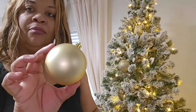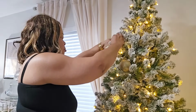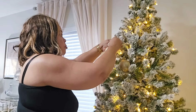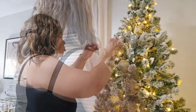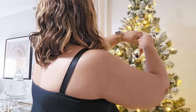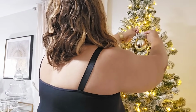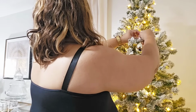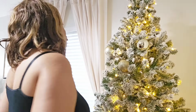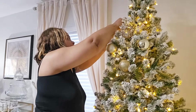Just sharing with you how I attach the ornaments. I use floral wire. That way I can get these as tight as I want to the tree, in any position that I want. I can work this so much better than an ornament hook. I started off placing a bunch of gold ornaments on the tree of different textures, and it was beautiful.